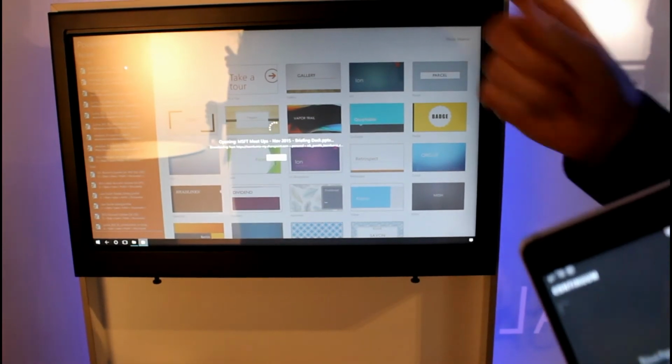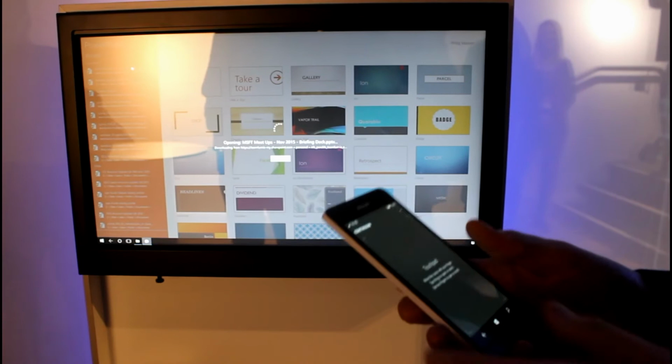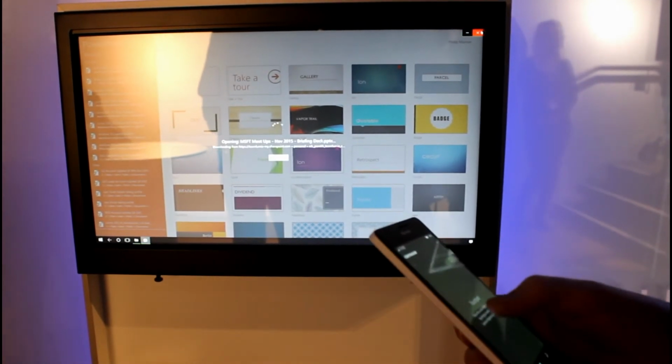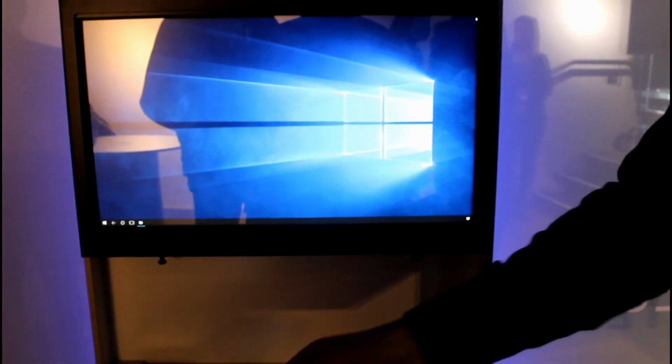I might be on a train from London to Leeds, and I can do a draft copy of a PowerPoint presentation, for example. And then I can just finish it off on the desktop mode when I get back when I need to. And so while Continuum is running, can you then on the phone do something else?